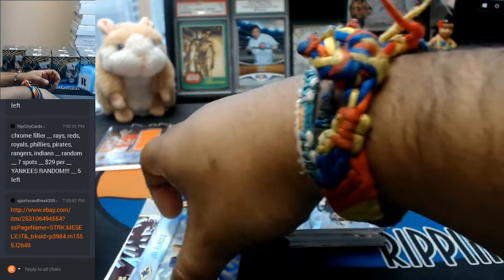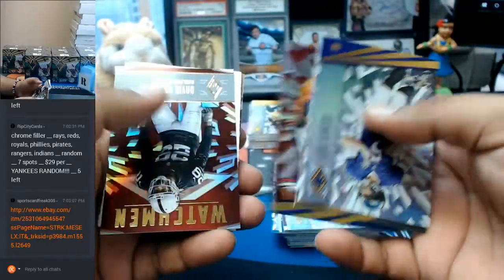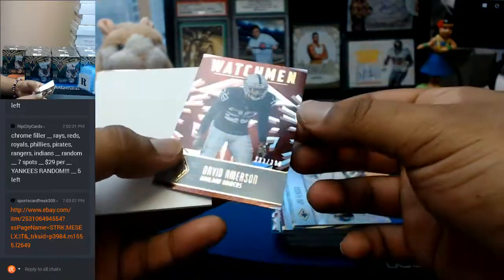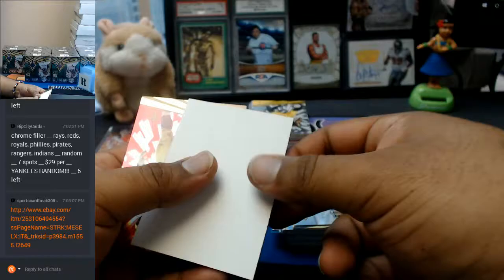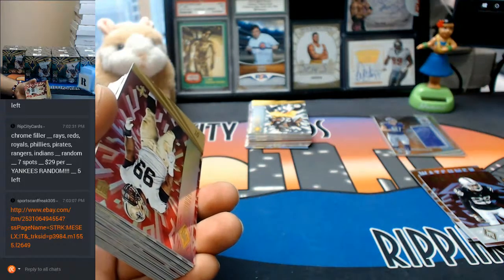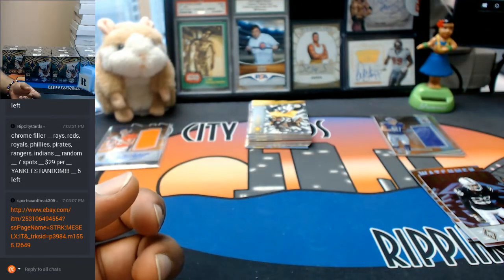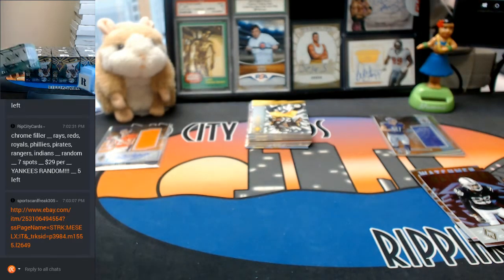Been through these. What else we got in here? Another David Emerson, $3.99. This time for the Raiders. And nothing here. All right. I'm going to slide that over. And let's open up another box.